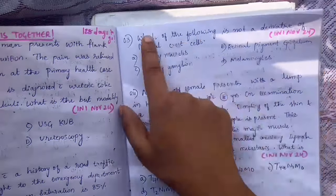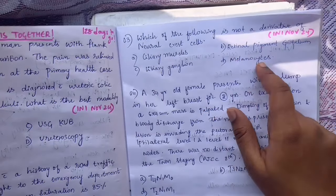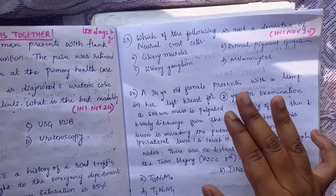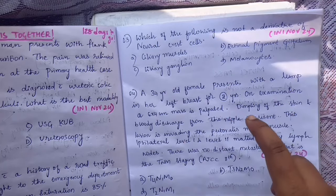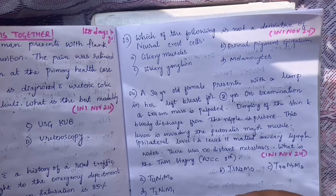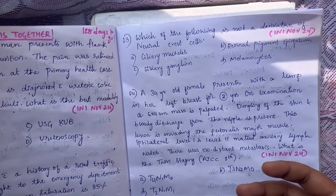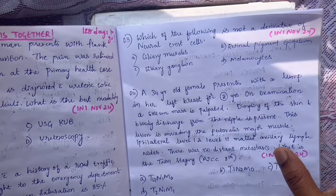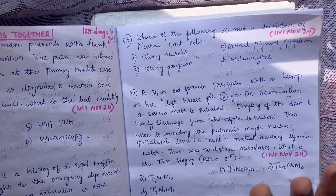These kind of questions are very simple as they are factual based, and are also tricky because if you know the answer, you know it, or else you don't know this. Neural crest cells, this topic used to be very difficult for me. I used to study and memorize all the derivatives also, but whenever a question comes with all these options, I used to get confused. The same thing happened with me in the exam also.